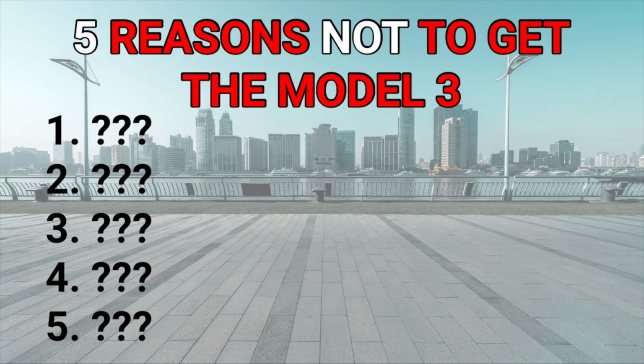Not a lot of people talk about this. In fact, we like to give you the latest breaking news about Teslas, but what we don't talk about often enough is perhaps why you should not get a certain model, the 3 versus the Y, or whatever happens to be. Every single vehicle does have a downside. So we're going to go over point number 1, why you shouldn't get the Model 3.